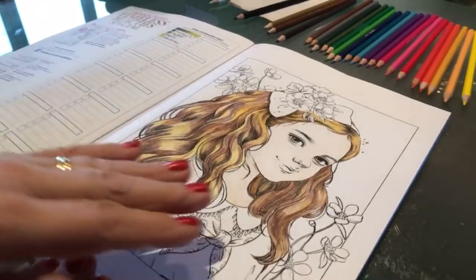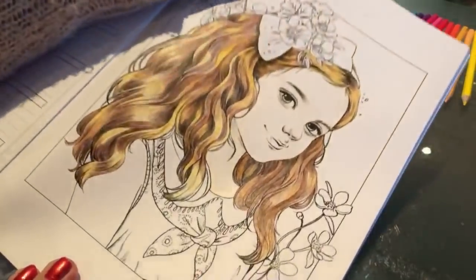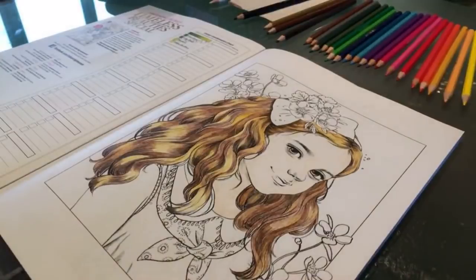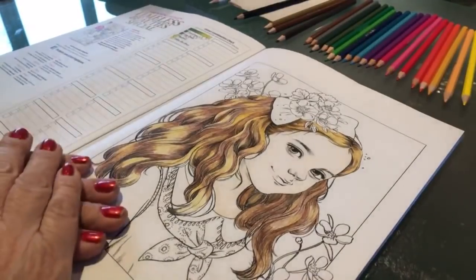Oh, Barbara says that looks just like somebody. They're very, very good. It's the eyes. They're very, very realistic. And again, sometimes I like that with a drawing. Sometimes I like to have that.